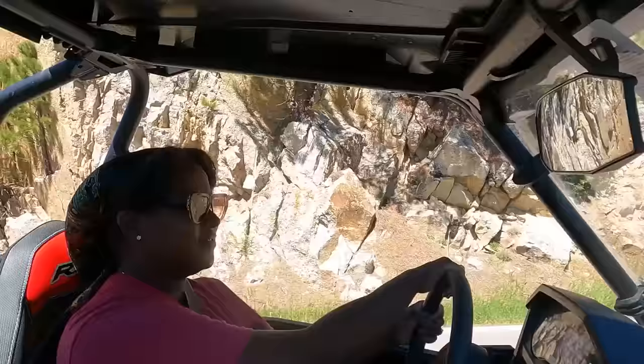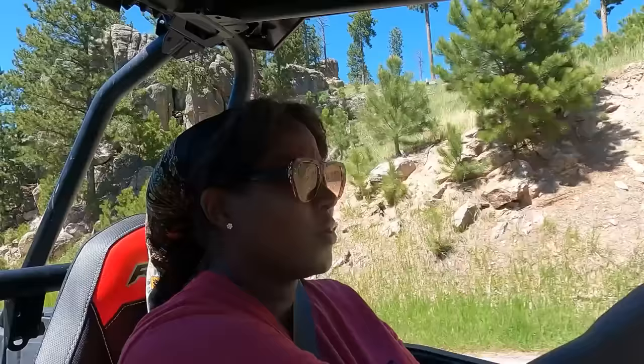Yes. One lane tunnel coming up. Ready for the one lane tunnel? I'm ready for it. Had enough practice with the others.